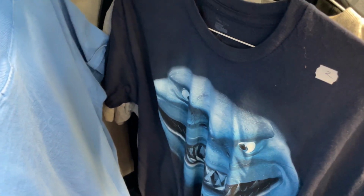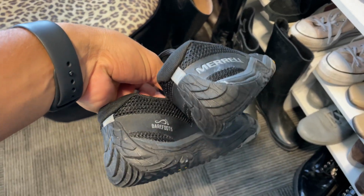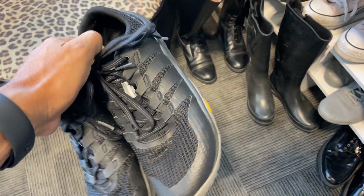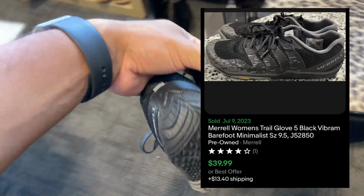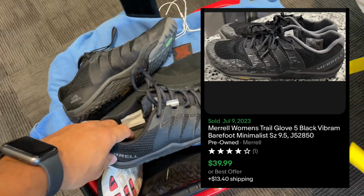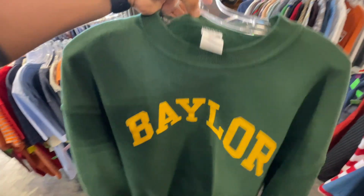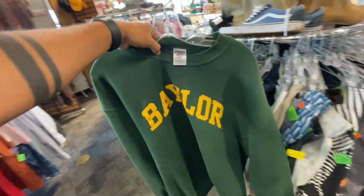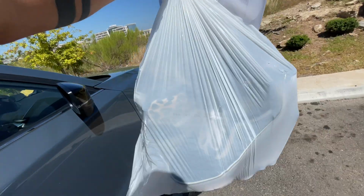I'm debating if I want to take this one. It is on a newer tag there, but I'm gonna leave it. I'll take these 2 though. Here at the women's shoes, I found these Merrell barefoot. They only want $8. These sell very good. They have a high sell-through rate on eBay. I also found this vintage Baylor crew neck. They want $10. I'll probably take it. Should get like 35.